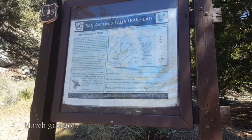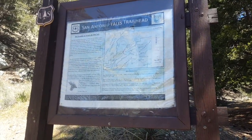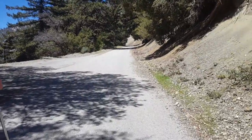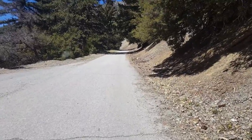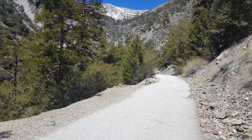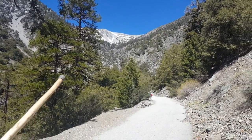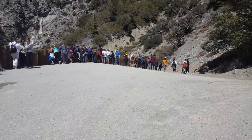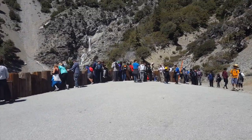We're on our way up to San Antonio Falls, and we're at the trailhead, and we're hoping for a lot of water. This hike starts out on a paved road, and this is the start to the hike to Mount Baldy. We can just see the falls through the trees, but I want to point out that mountaintop up there is Mount Baldy, 10,000 feet. This is as crowded as Yellowstone. There's the waterfall.